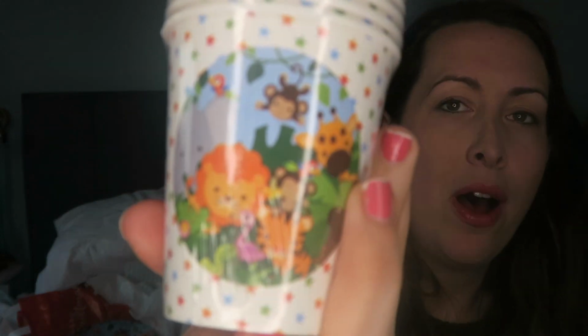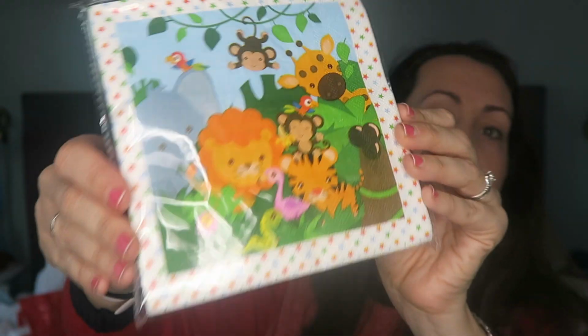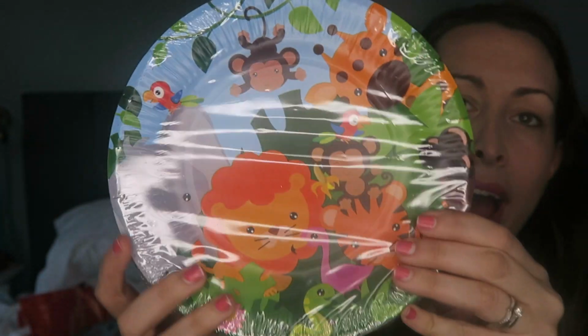I also picked up some great bits for Lil's party, which will have already happened today by the time you watch this, so hopefully it went well. She's having a jungle theme party, so they've got cups, so I got 2 lots of cups. I got some napkins in jungle theme, and they also had some plates, so I got 2 of all of those things, and there's 20 in a pack for all of the things. Oh no, 24 pack of these, 20 in plates and 20 in cups as well. So they're gonna be perfect for her jungle theme.